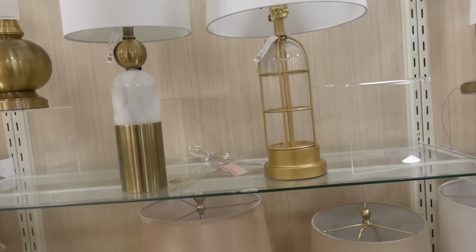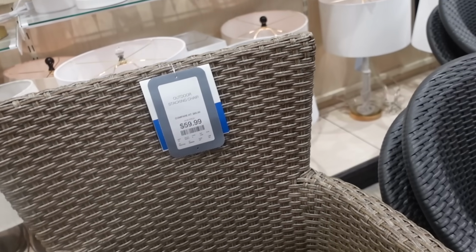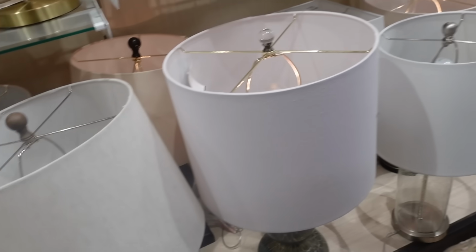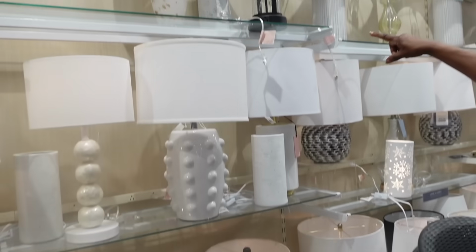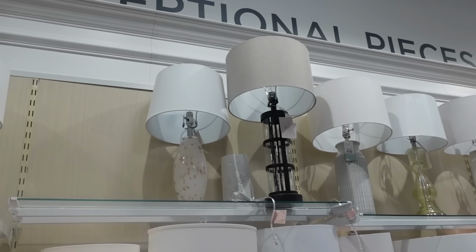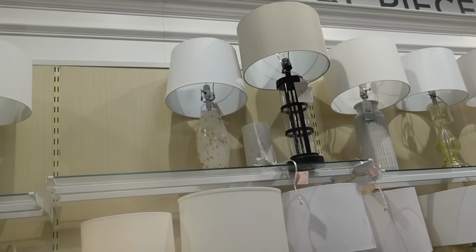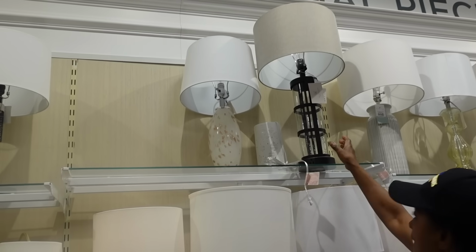Yeah, they must have got a good shipment in because this stuff is everywhere. The black one is pretty, and you can plug something else in. And the shade is gray. Yep, this one. Okay, Ma. Well, yeah, let's get that down.